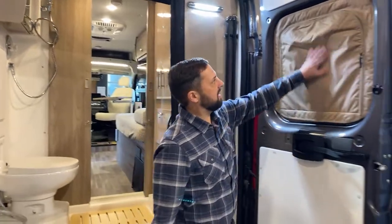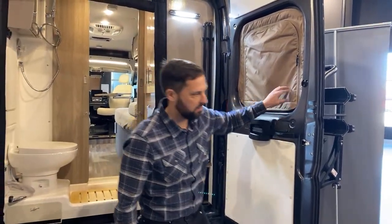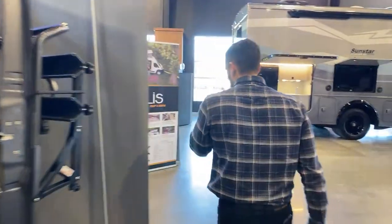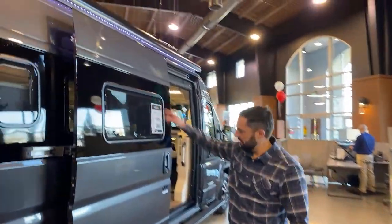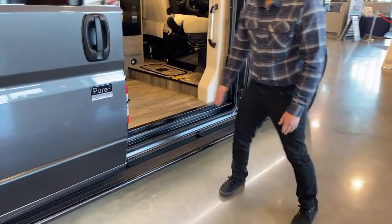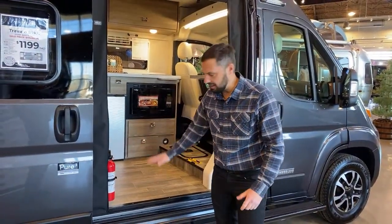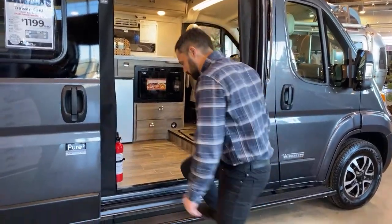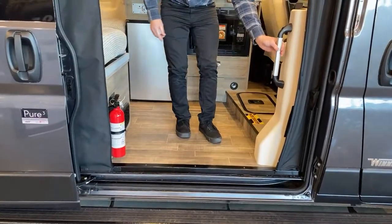Look at these insulated shades here. Yeah, these are really nice for privacy and for better insulation. LED lights in the awning. Large sliding door. Look how low this van is to the ground. Because it's a front-wheel drive vehicle, there's no drive shaft tunnel, so we can keep these really low. Large running boards throughout. Vinyl flooring. Ramp handle to get in.